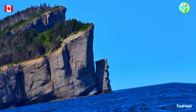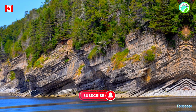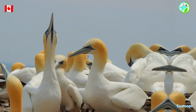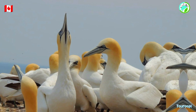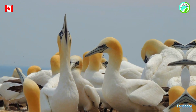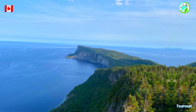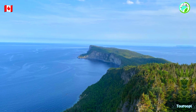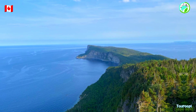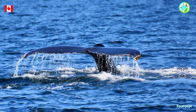year-round. One of the most iconic features of the Gaspé Peninsula is the awe-inspiring Percé Rock, a massive limestone formation that juts out of the sea. Visitors can take boat tours to get up close to this geological wonder and even explore nearby Bonaventure Island, a bird sanctuary famous for its northern gannet colonies. Hiking enthusiasts can embark on the Mont Saint-Anne Trail for panoramic views of Percé Rock, the Gulf of St. Lawrence, and the surrounding landscapes.